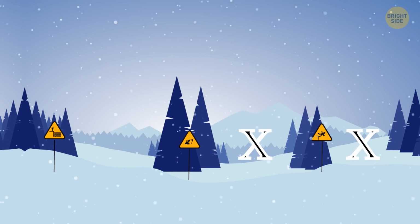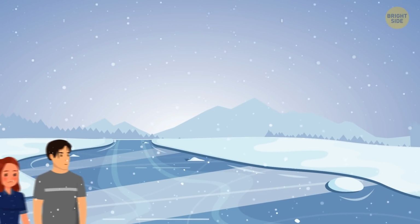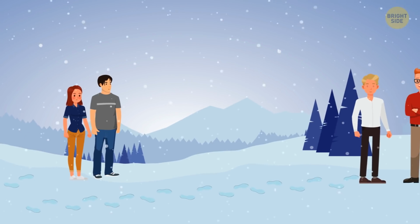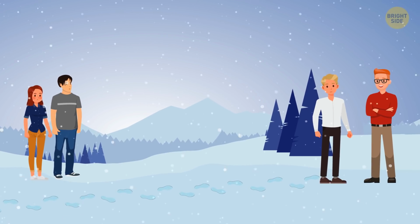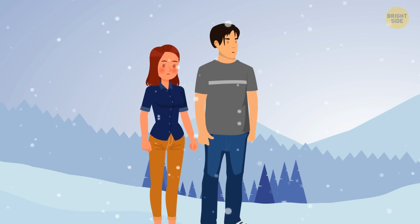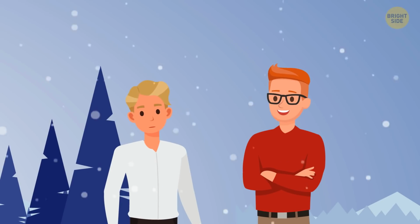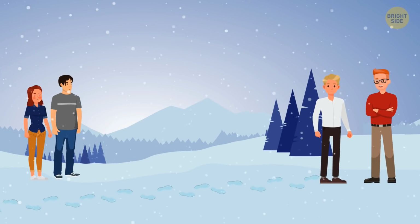It's winter now, so the lake is frozen. Luke and Jessie run across the lake and find themselves in a clearing. 2 guys are standing there. Both of them seem normal. They ask Luke and Jessie if they can come along. Luke feels that one of the guys is not who he claims to be. How can he figure out which one it is?